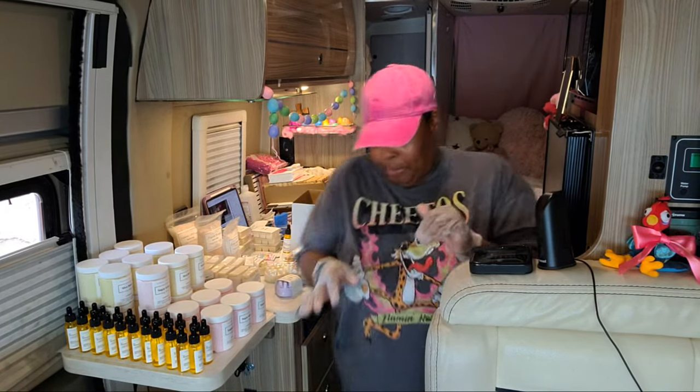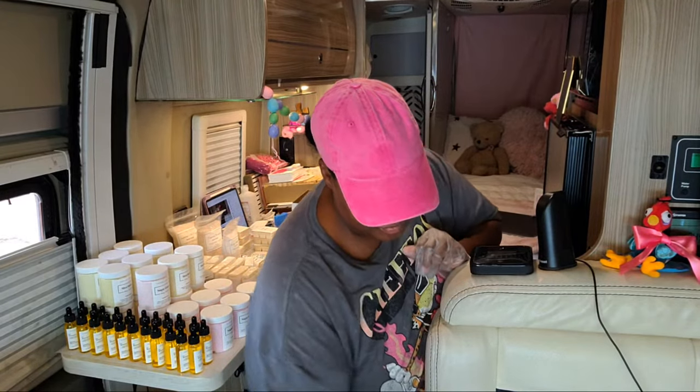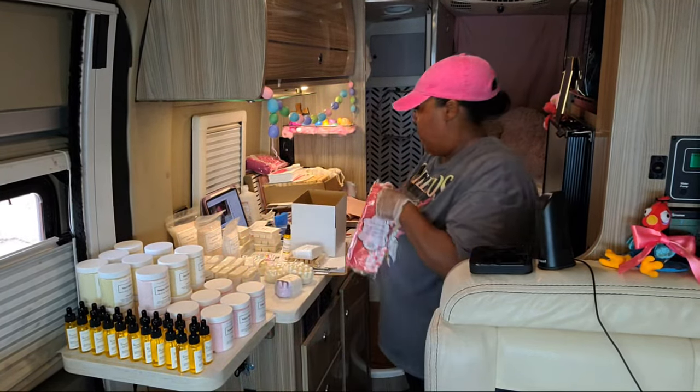I had some pretty wrapping paper. And then I had some cute paper.